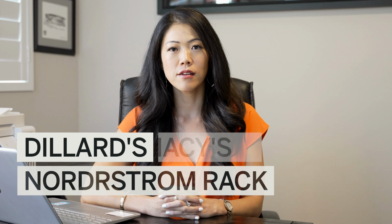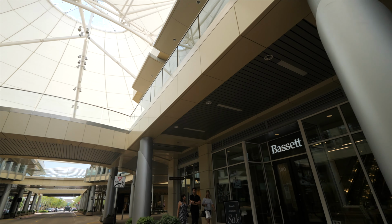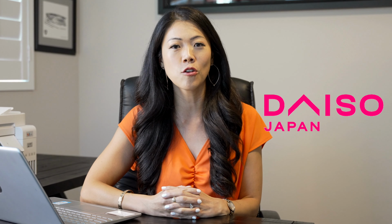Number 1, retail shopping. Downtown Summerlin is anchored by 3 department stores: Dillard's, Nordstrom Rack, and Macy's. On top of that, you could find all of your favorite brands in the same shopping center. One of the retail shops that I do want to highlight is the second location of Daiso Japan.